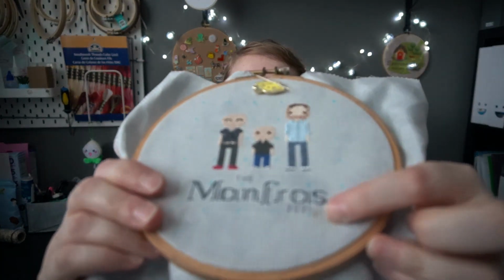This one needs a wash. I accidentally got a bit of food on it. It'll come out, but I don't even know how it happened. I think I had something on my top and I've leant against it and it's gone on there, because I don't normally eat while I'm stitching. But anyway, so there's that piece.